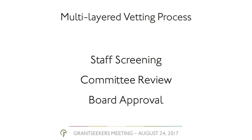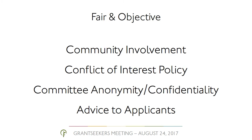Then they come together, we meet, and we share our thoughts on the various applications, and by the end of that meeting have selections made as to which ones will be recommended to our board for approval. So it goes to our board for approval. At that time, the board can decline any or even bring back others, but typically the board will rely on the good work of our committees who put a lot of time and effort into the review process. So there is that thorough vetting.